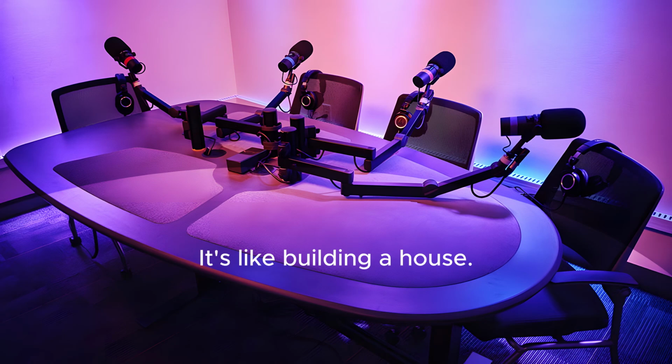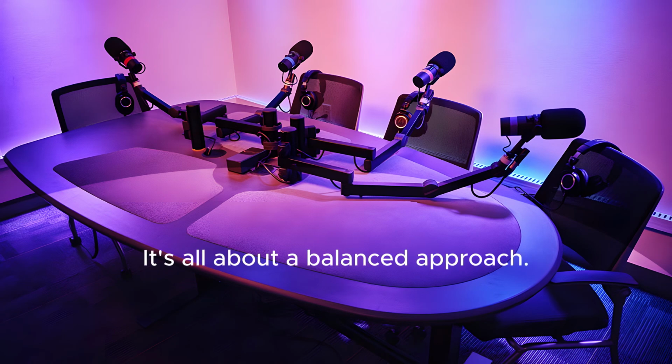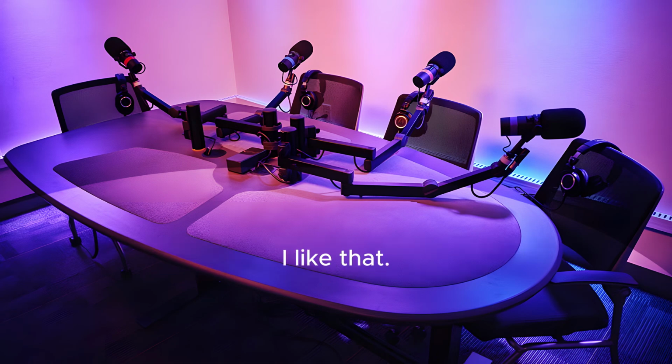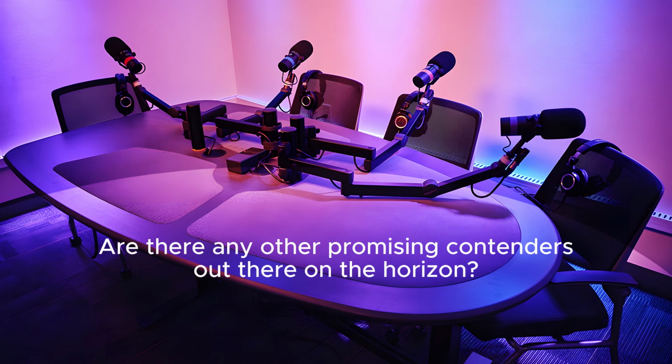I agree. It's like building a house. You need a strong foundation, even if you're putting solar panels on the roof. It's all about a balanced approach. Exactly. High-tech and low-tech working together to create a safer food system. I like that. But what about other technologies besides HPP and cold plasma? Are there any other promising contenders out there on the horizon?